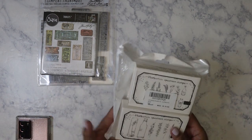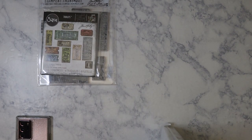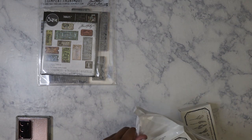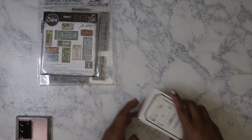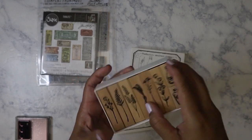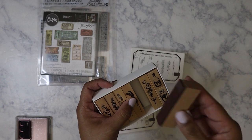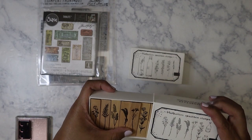With this, I also ordered this stamp set right here. These are kind of like botanical looking stamps. It's actually a bit bigger than I thought they were going to be, and I'm glad because I didn't want them to be really tiny. These are wooden stamps. So here we go. Okay, as you can see there, is it red or white? I can't remember. Brown. But they look like they're going to stamp good. These will work well in my Hobonichi.